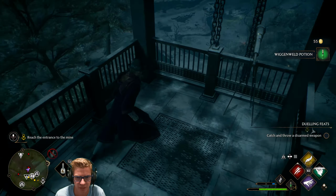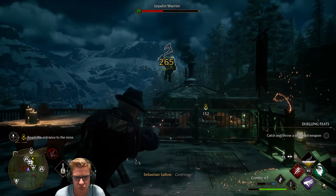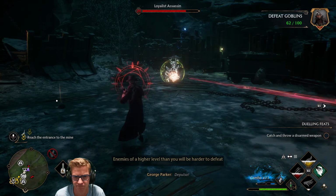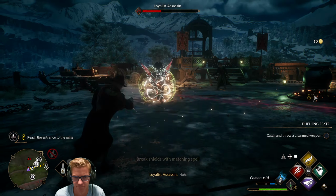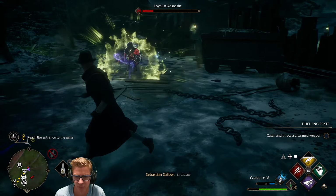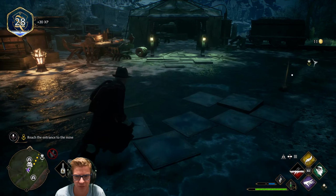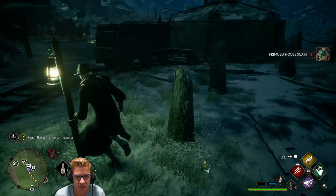Are there people over here, or are they down below? Put me down. I've been fighting all wrong. That was meant for me. Damn, bro, this guy's good. Reach the entrance to the mine. Alright, so we don't have to take out those guys over there, I guess. I guess not. Hold on, there's a chest over here.